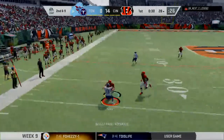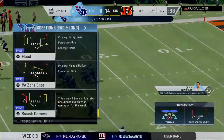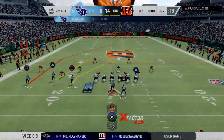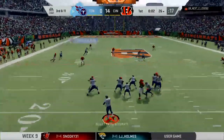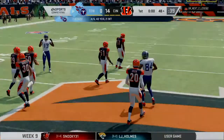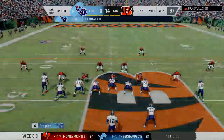On 2nd and 9, Brady got his man there, complete to Gallup. And he's going to lose yards. They take him down at the 26. Try to get one more in here before the quarter breaks. Now a play fake. Brady. And he's got a man, Corey Davis. 14-0 the score. This is the NFL on EA Sports.